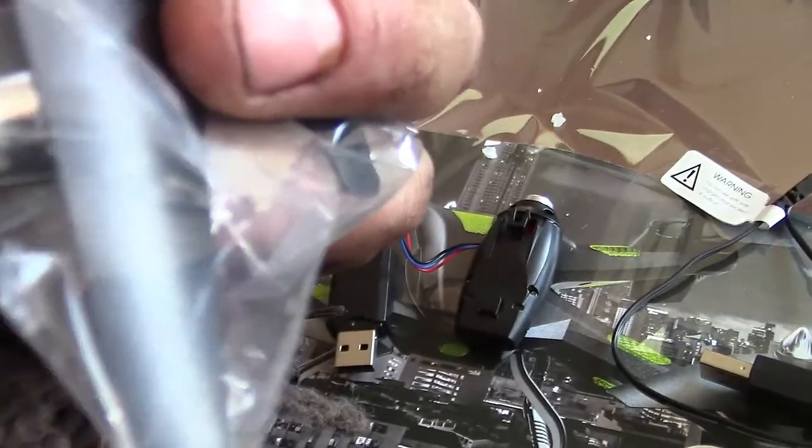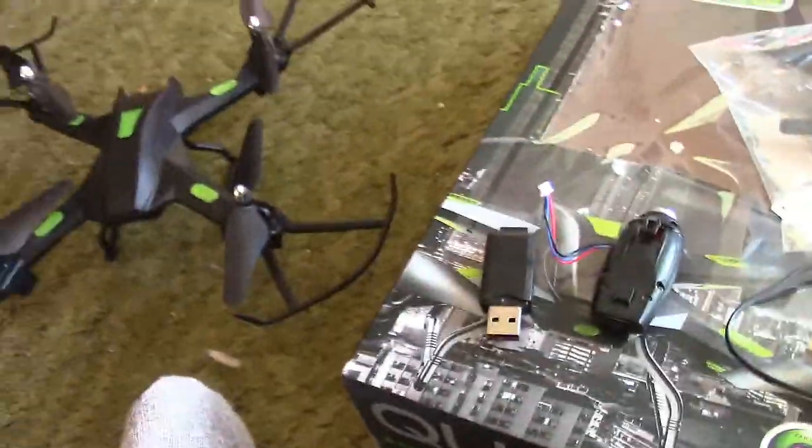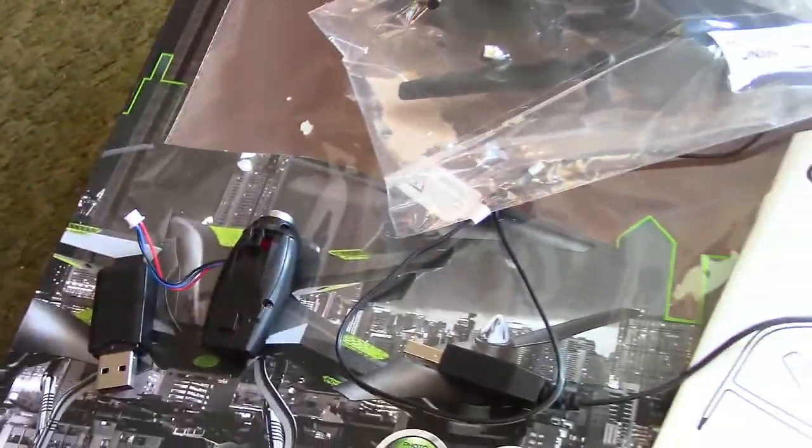More is better. It also has a little cap. I'm trying to see it for you guys through the bag, but it's kind of hard to see through. There it is, right there. That's one of these guys, one of these caps. So that's kind of nice of them to send you an extra one of them.